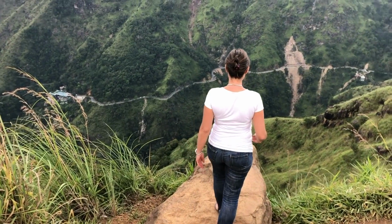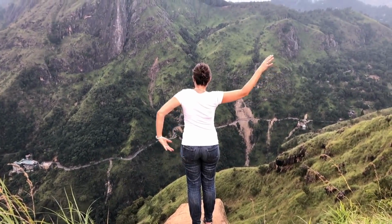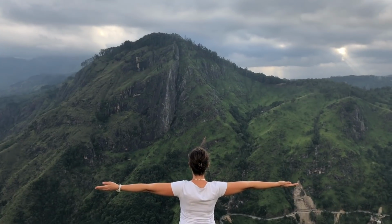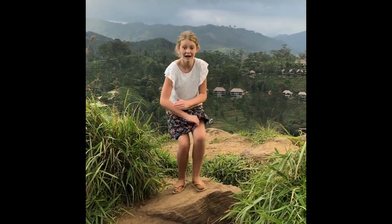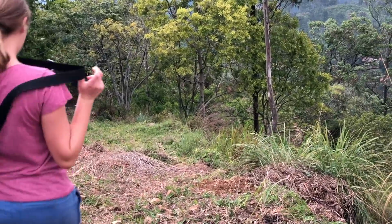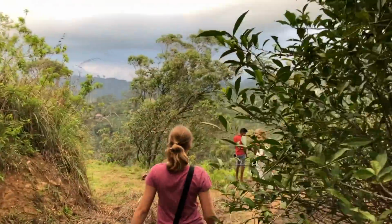Some girls trying to get Instagram shots. Ultimate Instagram pose. Oh no. We found out where the kids come to have fun.